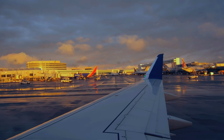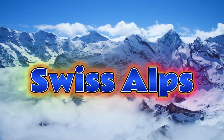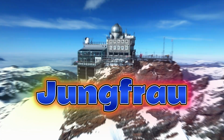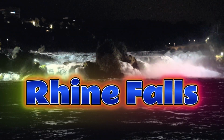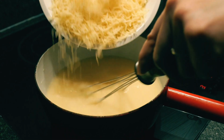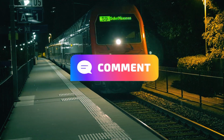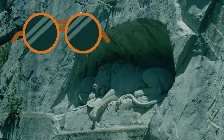Before Italy, our trip actually began in Switzerland. We flew from Seattle to Zurich and explored the Swiss Alps, saw the majestic Jungfrau, the charming streets of Lucerne, and the thunderous Rhine Falls. And yes, we dunked warm bread into that famous Swiss cheese fondue, and it did not disappoint. Let me know in the comments if you would like to see a separate video on Switzerland.